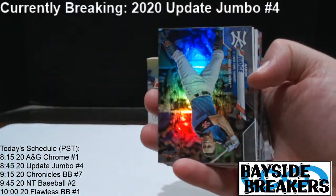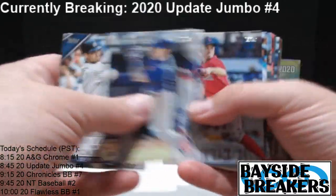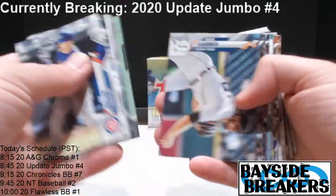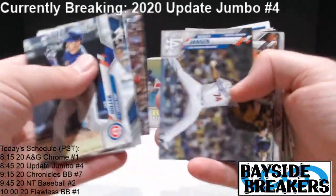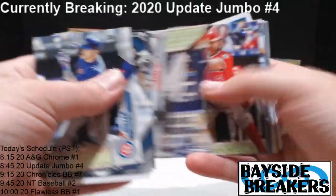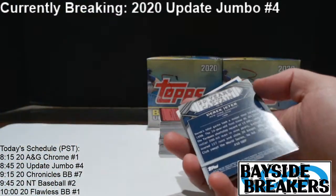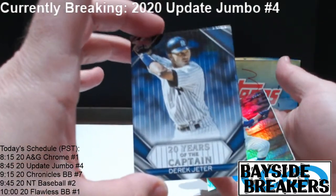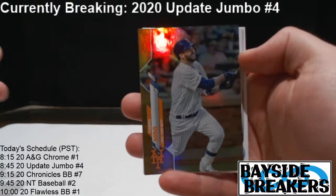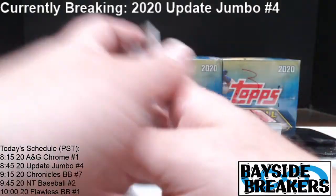Foil board is Judge for the Yankees, Thurman Munson, 85, 20 years the captain, and Alec Bohm for the Phillies. This looks like a blue parallel. Or it's just a 20 years of the captain. That's not a numbered parallel. Gold foil board is Tomas Nido for the Mets. Willie McCovey, Jose Canseco, decade's best, and Daulton Varsho for the Diamondbacks.